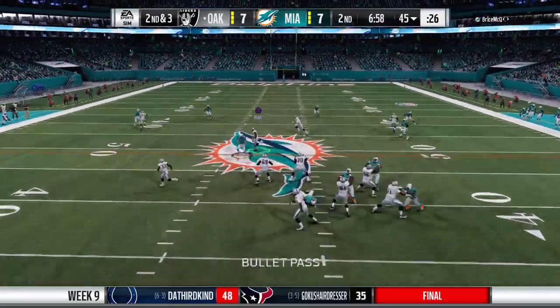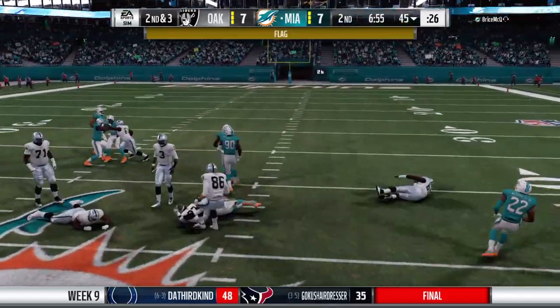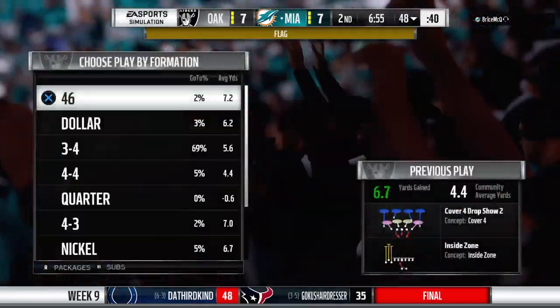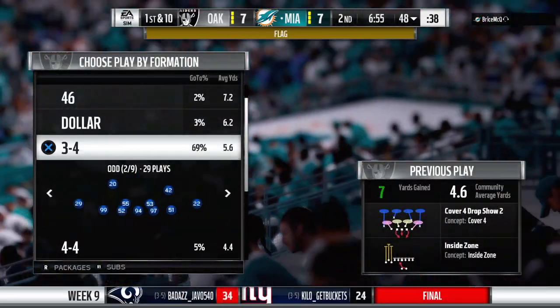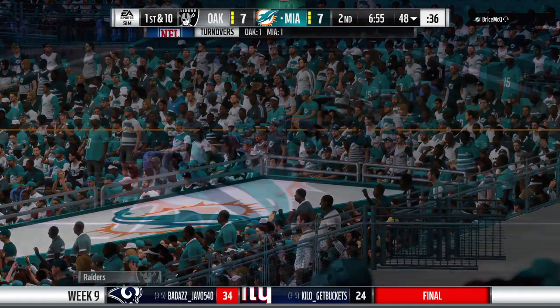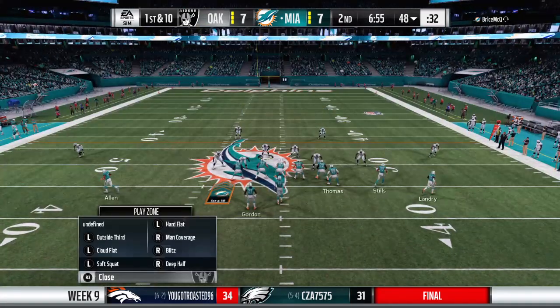Now they'll throw here out of the gun. He rifles one that's intercepted. He's picked off at his own 47. He gets it forward for 4, maybe 5, but the flags fly. And this one could be coming back. And the D looking like they may blitz.